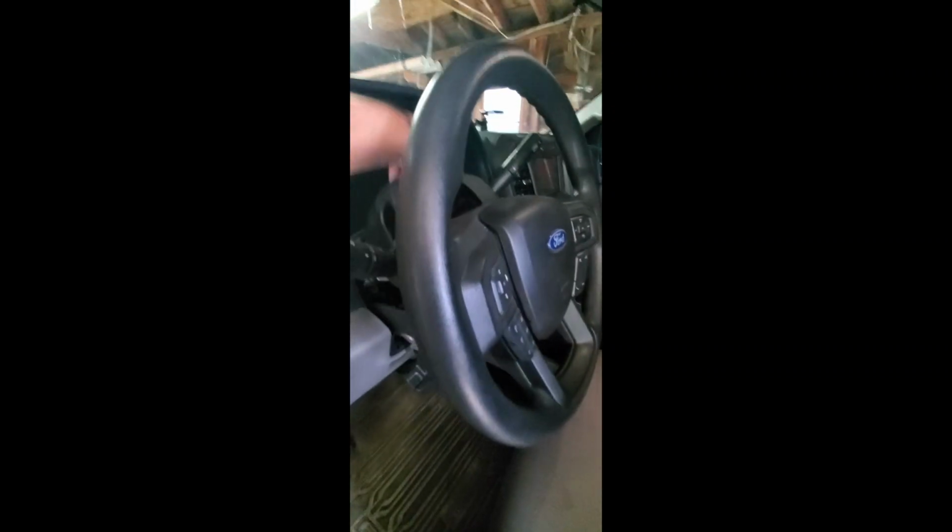Alright. So there's the switch right there. And it looks like it's got little tiny Torx bits. Now it won't focus. Well, let me see if I can't find some Torx bits, and I'll be right back.